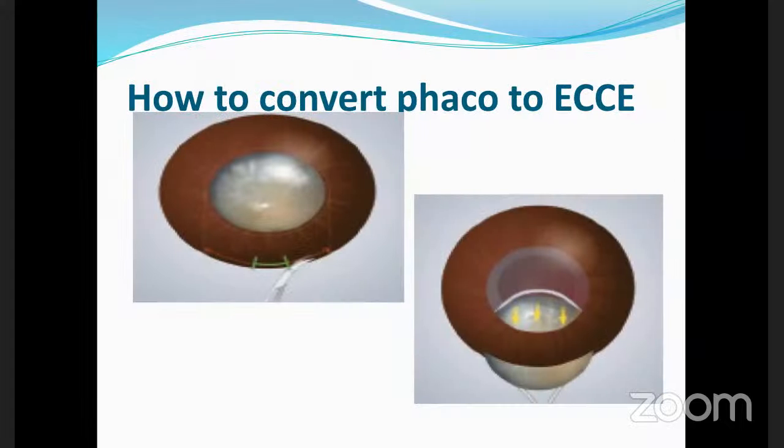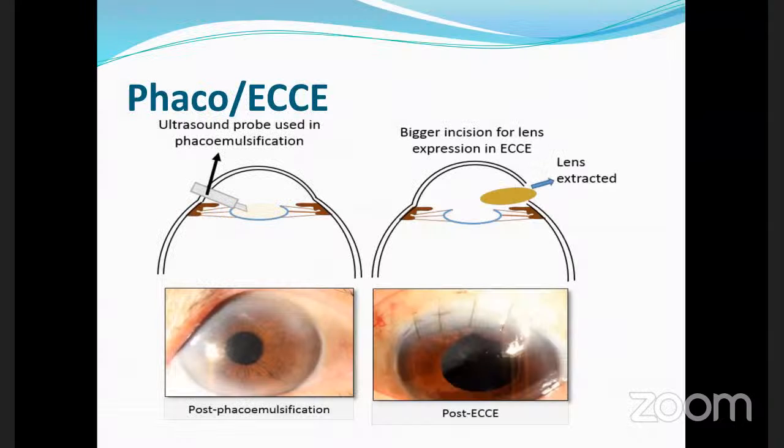So how to convert a phaco into ECCE? It's simple. If you planned a phaco, made a 3 mm wound, and found the rexis has extended, you just need to convert it. Increase the corneal incision, and judging by the size of the nucleus, take it out with the vectis. That's the technique, and then suture the wound and seal it.